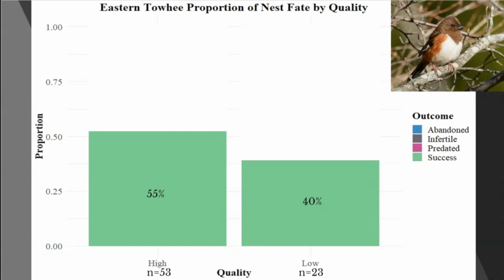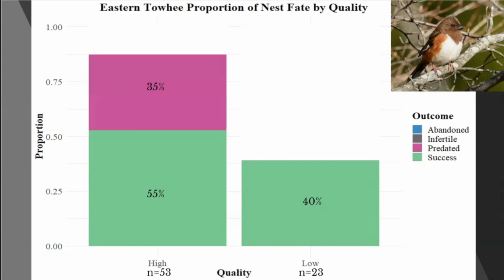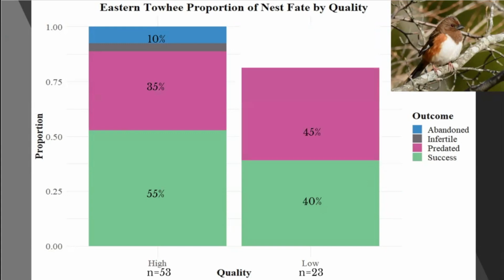So for eastern towhees, I had a 55% success rate. 35% of those nests were predated, and about 10% of those nests were abandoned or infertile. So for low quality sites for eastern towhees, about 40% of those nests were successful, 45% of those nests were predated, and 15% of those nests were abandoned.